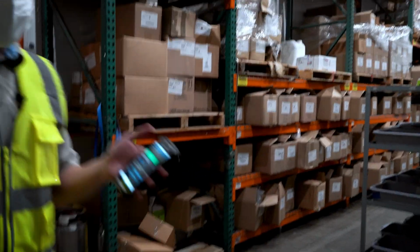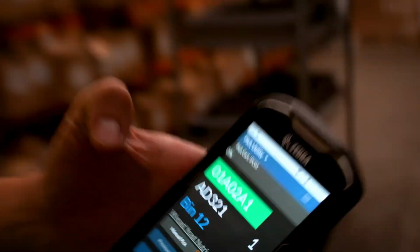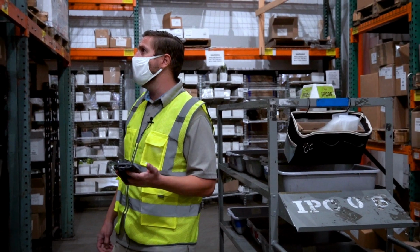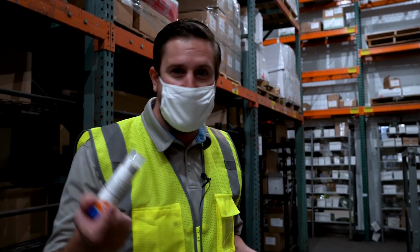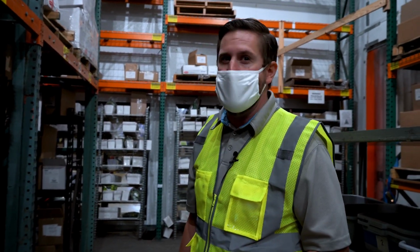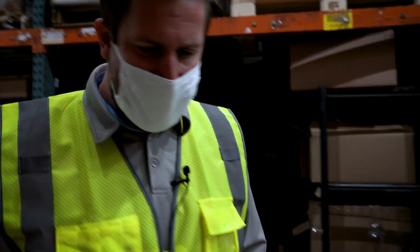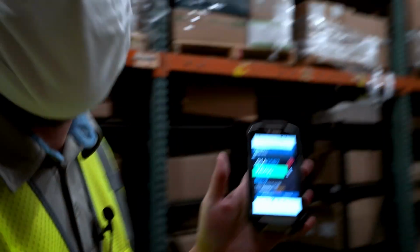Okay, so our first item is in O1A02A1, and we're gonna go get a yeast nutrient vial. All right, we got our yeast nutrient, and now we're on to the next item. Next item is a rhizome. We still have some rhizomes that are still fresh, still plantable. A couple of Mount Hood rhizomes here. And to mark these as picked, I scan the barcode on the item. I confirm that I'm grabbing 2 of them, and then I put it in bin 7.